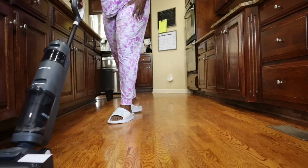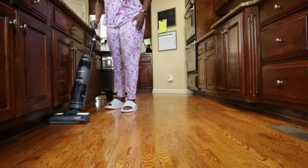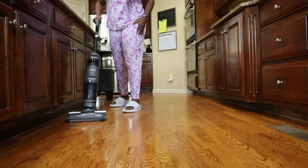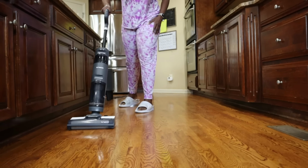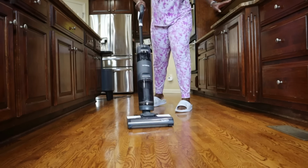But now I feel like the Tineco came out a few years ago, but now there's so many different ones. Bissell has a really nice one. All the brands have their own wet dry mop. So I really don't know if the Tineco is the best one.